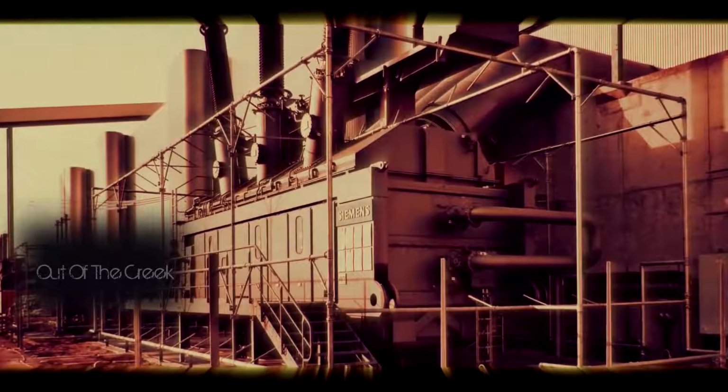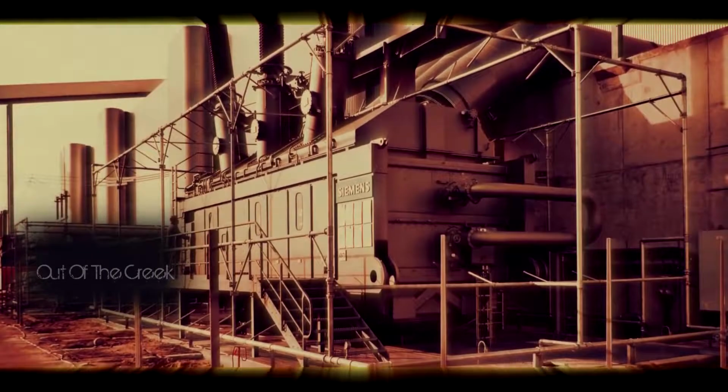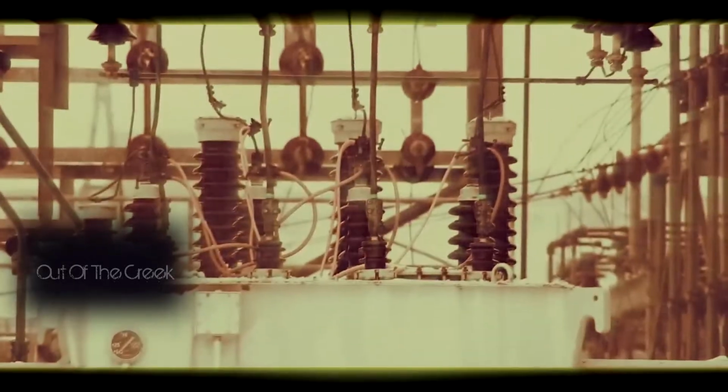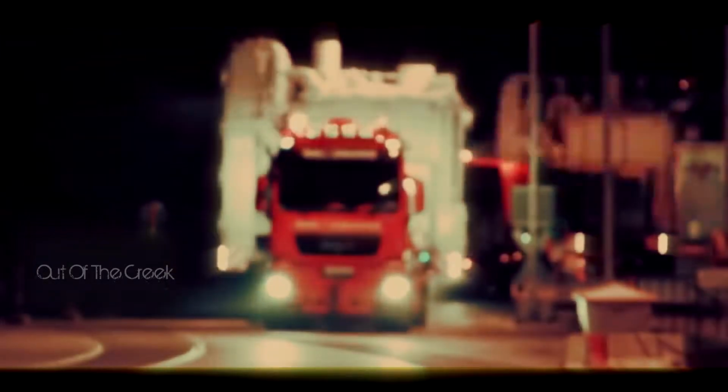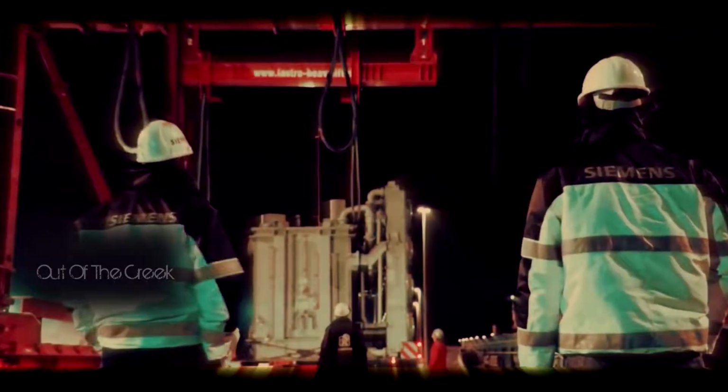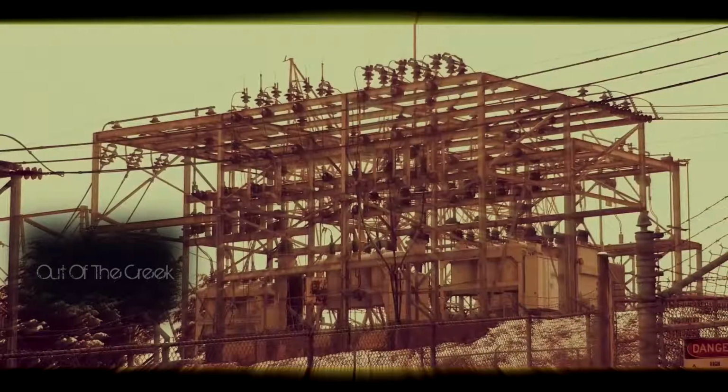But experts tell For the Record that EHV transformers are the most unprotected critical infrastructure assets in the nation. They are one of the most technologically difficult things to manufacture in the modern world. Every EHV transformer plays a unique role in the grid. It's custom made for the grid, and the windings actually have to be done by hand.